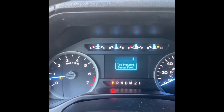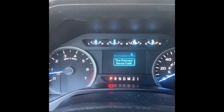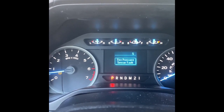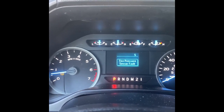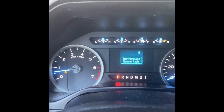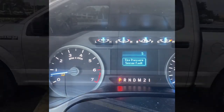So I'm here at the dealership right now, and I'm going to go ahead and get an explanation for it, see how we can troubleshoot this, because I have a road trip coming up. Want to make sure that everything is running correctly, that way I don't have any issues on the road as I go. So I'm gonna be right back with what they have to say about this tire pressure sensor fault.